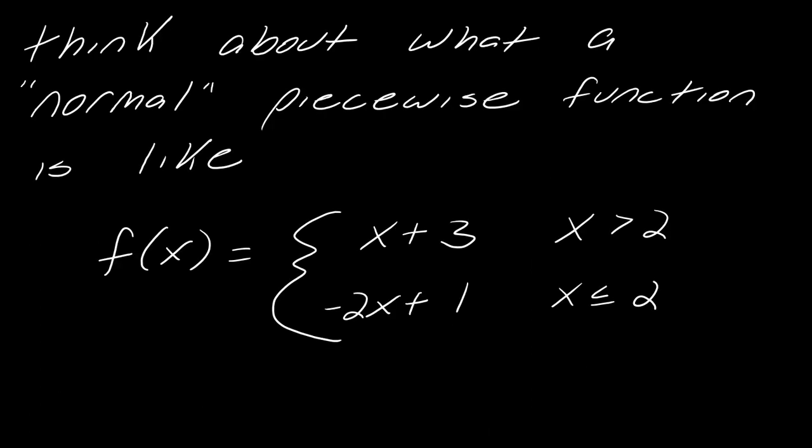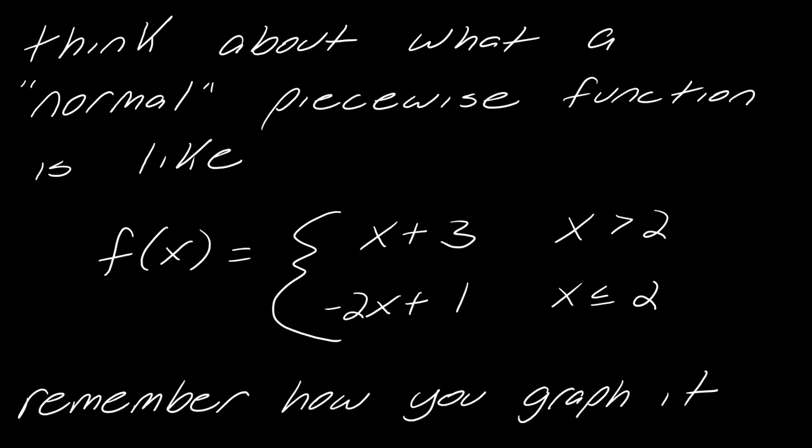The first thing I want to do is think about what a normal piecewise function is like. I just wrote a totally random one here. I just made this up, but think about how you actually would graph something like this. To graph it, you need to use these points here, right? And then you are really graphing this line and you're graphing this line.